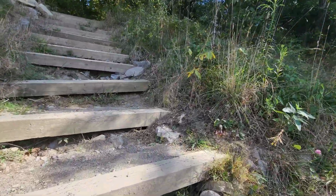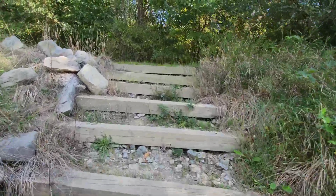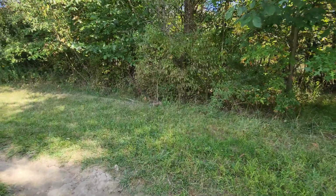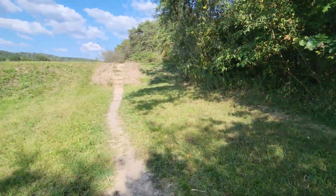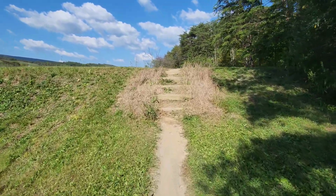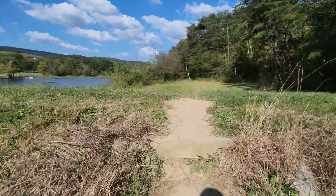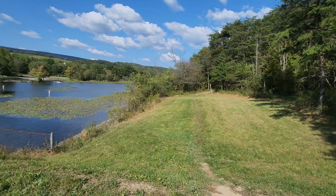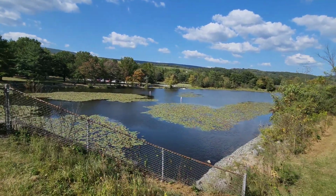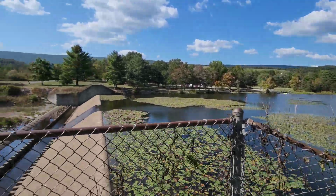Now, I know this isn't for everybody to be able to climb, but if you're able to, it's a challenge with those rocks, and you've got some pretty steep steps. It's not that difficult at all if you're experienced, but if you don't typically do this, just be careful, take your time. Wow. There's a trail that goes along that way. Here we are at the other end of the spillway. Pretty neat.